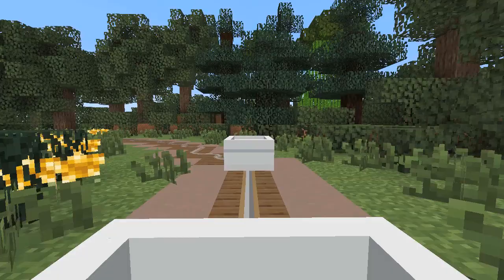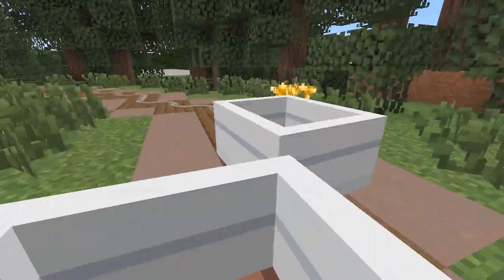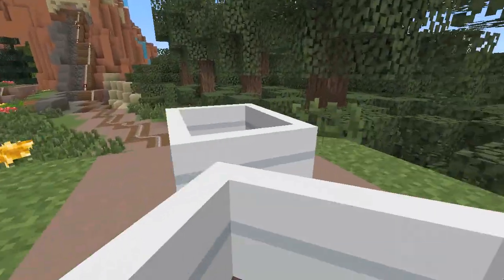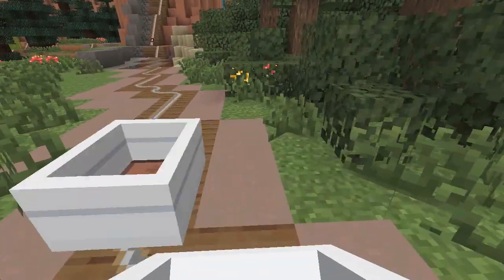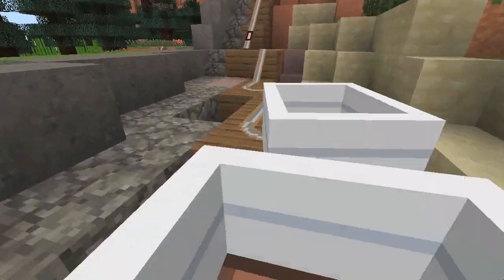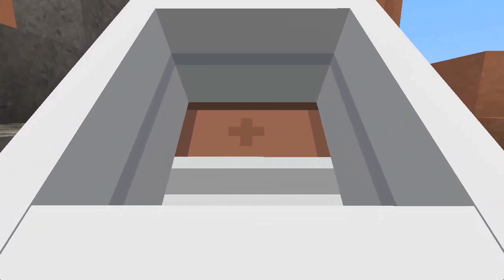Let's see if we can break this cart that nobody's in, just to make sure we don't bump into it. Can we bump into it? Can we just break it? No, it's along for the ride. That's fine. Come on, maybe we could get it. All right. Oh, ooh. Maybe I can break it here. No? Okay.